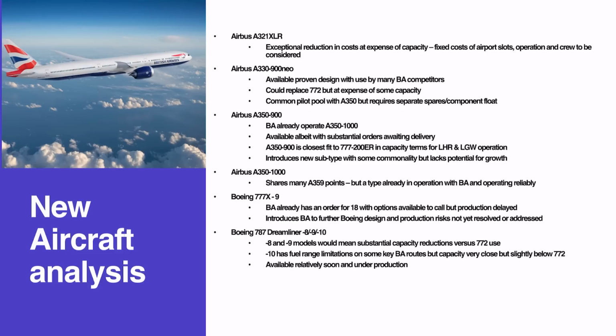The Boeing Dreamliner, probably the Dreamliner-10, is a candidate. It has good cargo capability. It's a bit of a challenge in terms of its range. It can't operate all of the routes that BA would like to operate from Heathrow, although it can operate the vast majority, and I think the range issue on the 787-10 gets over-egged for BA, because BA's flights on the whole are not ultra long range, and that is not a problem. The cargo capacity is very welcome. The key competition here is the Airbus A350.